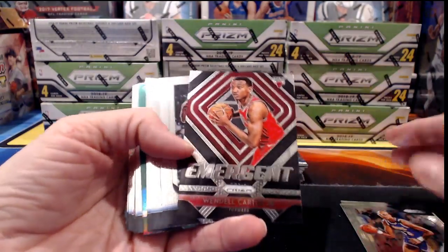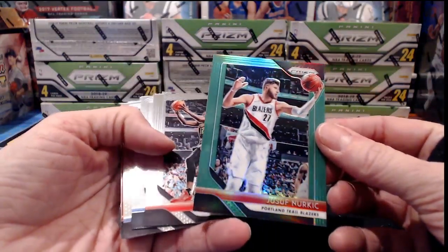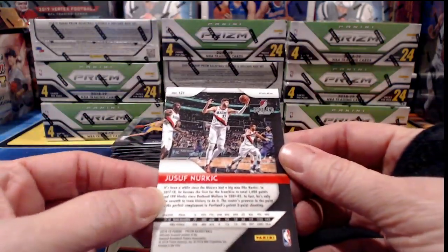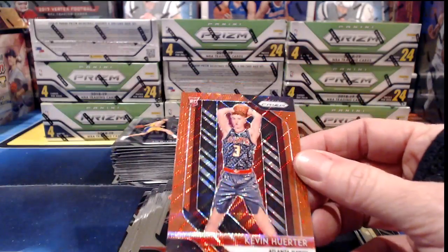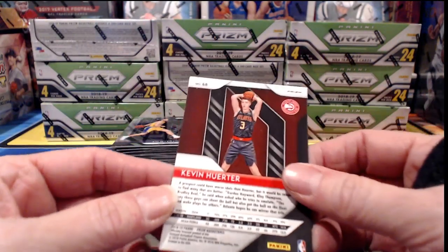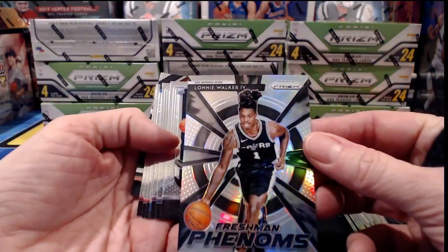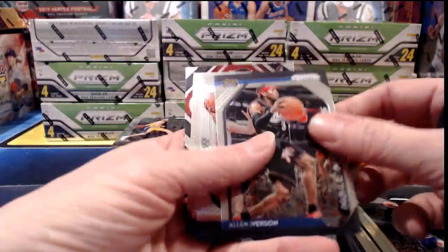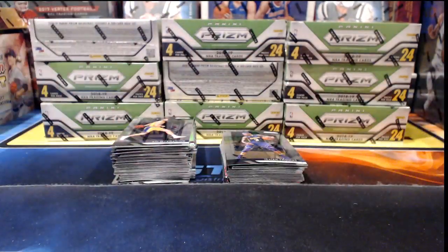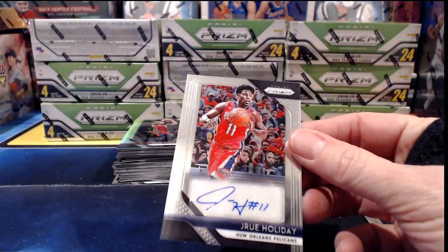So loads of inserts in here. Emergent is just one of many that we're going to find. When you see the green, those are retail exclusive in Prism typically. That's what the green usually is when we see it in here. And of course, we're going to find plenty of these. These are Red Wave parallels, and that one is one of our rookies, Kevin Herter for the Hawks. Freshman Phenoms, that is a refractor, which is also known as a prism in the Panini world. I have a tendency to call them refractors more than prisms, but please know when you hear me say that they mean the same thing. It just means it has that fancy little coating on it that makes it glow like a rainbow when the light hits it.